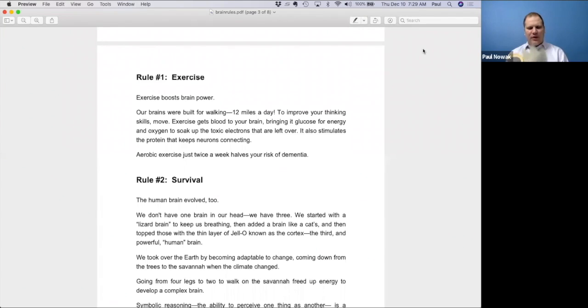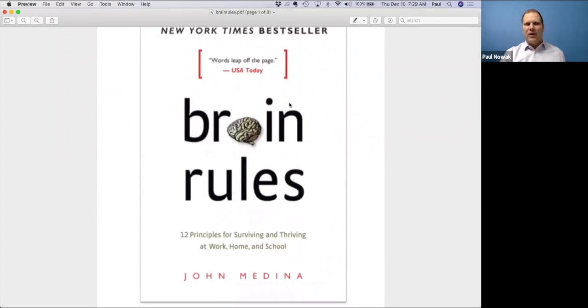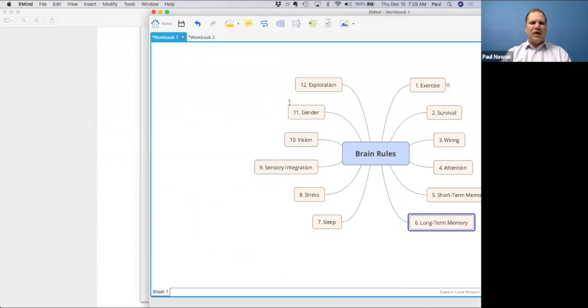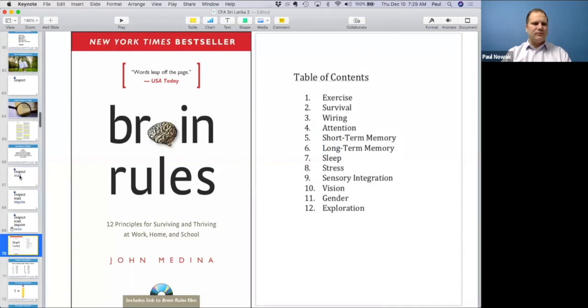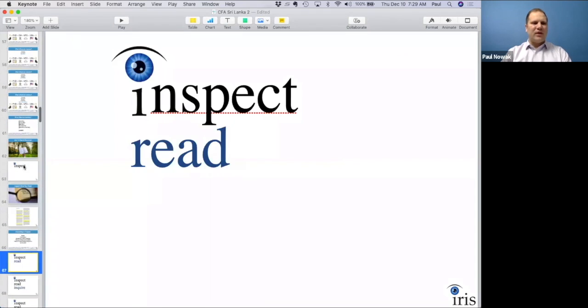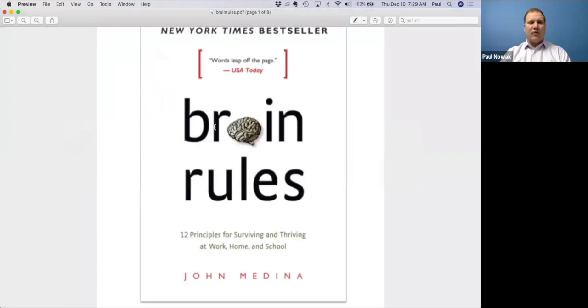If you're doing this through this book right here, Brain Rules, you would notice, and in a lot of nonfiction you'll notice this, every chapter has a summary. How am I going to inspect that information? Remember we said inspecting information, like we had in the slides. Inspecting information helps you know the big picture. So you might be starting with a book like Brain Rules, and you're just going to read the summary of each chapter.